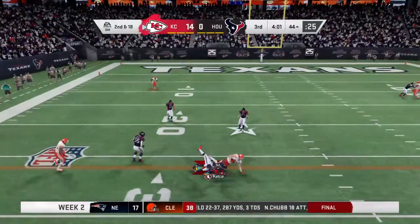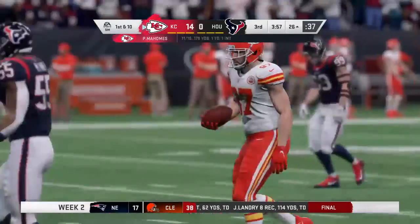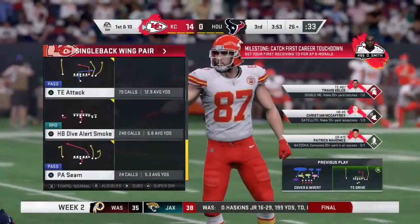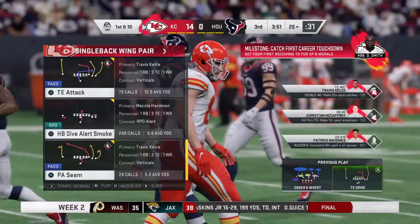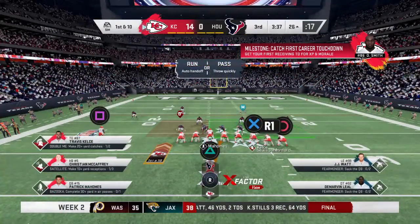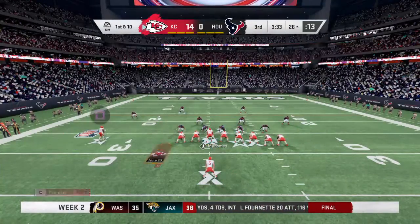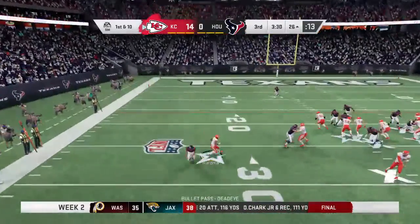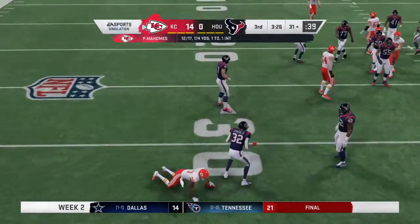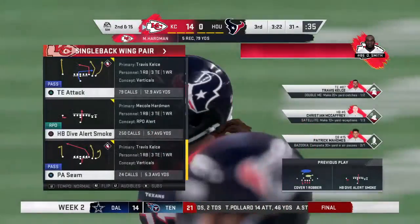Oh, he's got a man wide open, complete. And he's going to be taken down with another first down as the stop's made at the Texans' 26. Mahomes now 11 of 17 passing thus far. He's got his guys a 1st and 10. A quick throw out to Hardman on the perimeter. And he will lose yardage here to the 31-yard line.